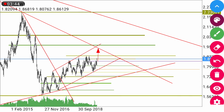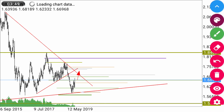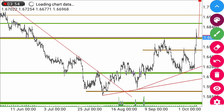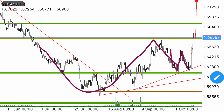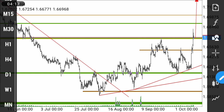Another pair which we're going to be focusing on apart from GBP AUD is GBP CAD. And for GBP CAD for the coming week, we're going to be looking for a bullish direction. The reason is because the market has successfully given us the first bottom, and this is the second bottom, and at this second bottom we have another double bottom. So we will look for a break and retest, or a retest at this level and a retest at this level, so that it can hit toward our targeted area, which can easily be observed in the daily time frame. Let's go to the daily time frame.